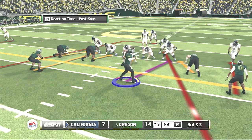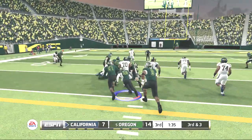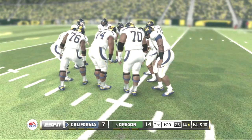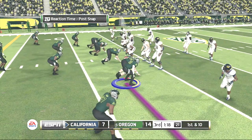And he's hammered down. Flag on the play. Let's see what it is. We played a half. We're even at 7. From their own 25-yard line, first down.